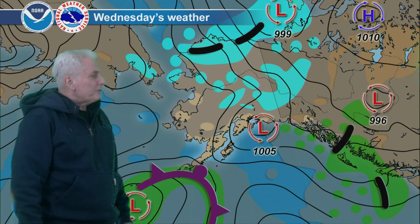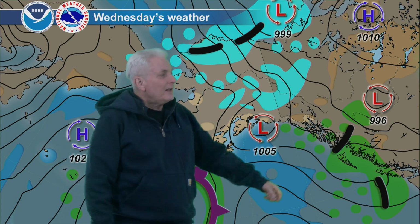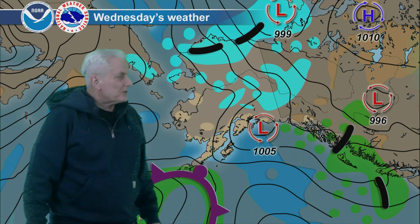And for Wednesday, a weak low develops here in the northern Gulf of Alaska, but really not producing much weather with it, maybe developing some scattered shower activity there for the coastal areas of the Panhandle. But mostly dry over the northern southeast coast, drying out even in the southern areas there, but some lingering showers as that low weakens into a trough and kicks off to the east-southeast.